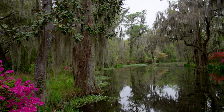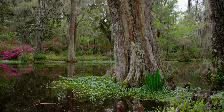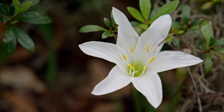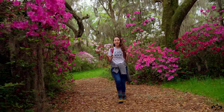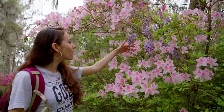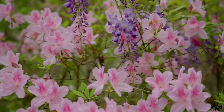The swamp water looks so, so cool. And then you have these water plants that are just growing in the water at the base of the trees. Never seen so many azalea flowers bloomed in one place. I don't know what these purple flowers are called, but I love the mix of the light lavender purple flowers and these pink azaleas.